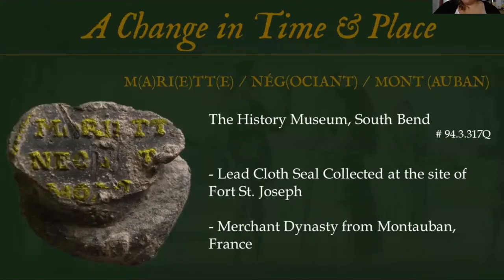Seals of the Mariette family. So this seal right here is from the site of Fort St. Joseph. The full inscription on it, you can see I've completed with brackets, would be Mariette négociant à Montauban. So négociant is sort of a merchant. It's not a local merchant, it's an international merchant, if you can think of it that way. It's not your merchant that's at work in the marketplace.